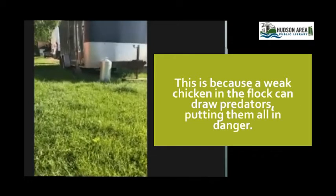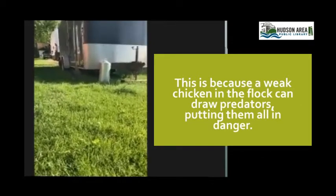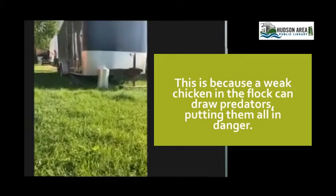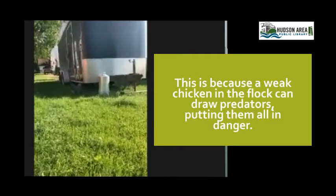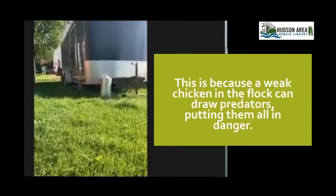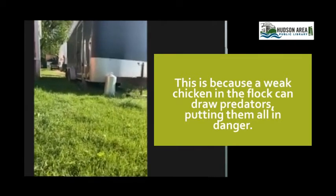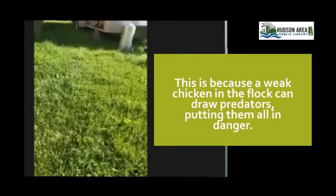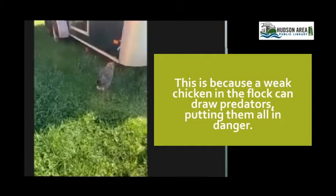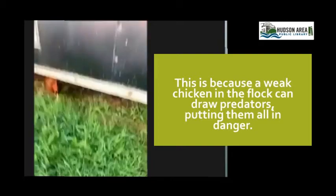And that's one other time when the chickens would go into quarantine so that they can heal without the other chickens pecking at them. Because what happens when you have a flock of chickens is that if there's a weak one, the others in the flock will essentially peck them to death. A weak chicken can be a danger to your flock. They can be an invitation for predators.